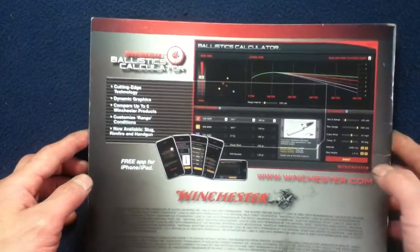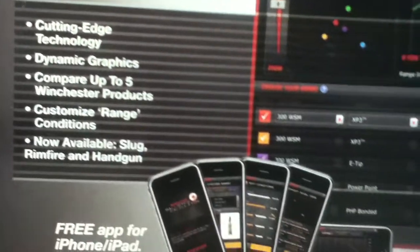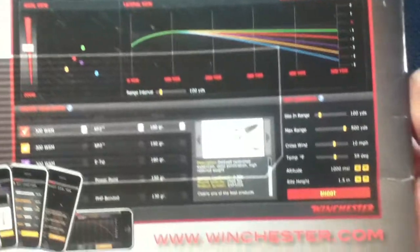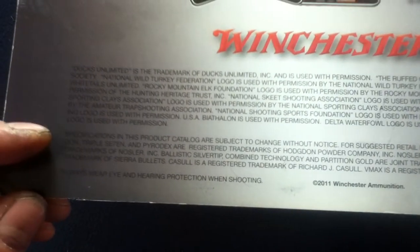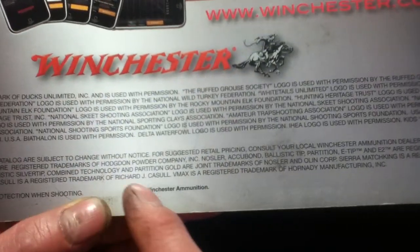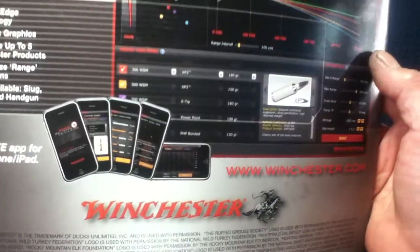If we look on the back cover, we can see a little bit on the Winchester ballistics calculator with some of their highlights there. Some little shots of the app, screenshot, website. Here we have a list of collaborations with different organizations and permissions to use their logos. And here are also statements on specifications subject to change. Contact your local dealer for retail pricing, and then a whole bunch of lists of the collaborations and specific trademarks with the other companies as well.